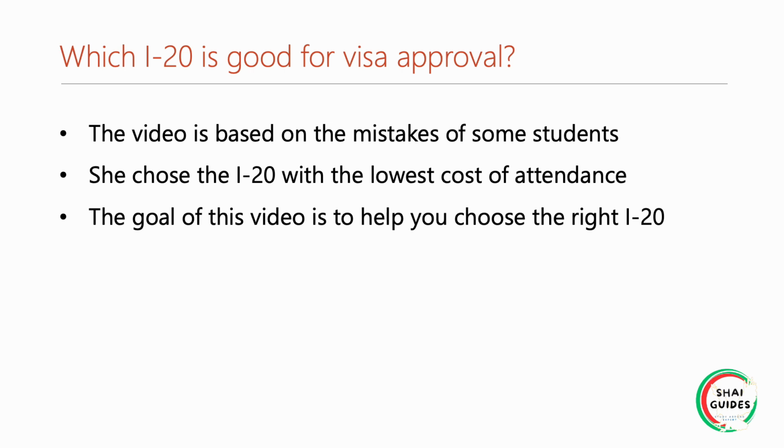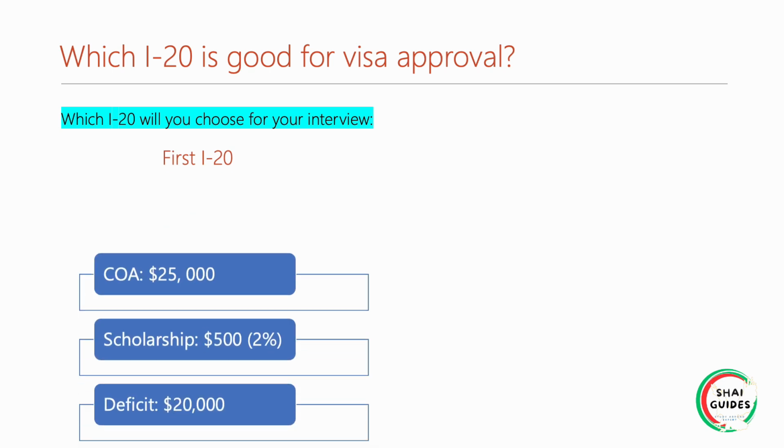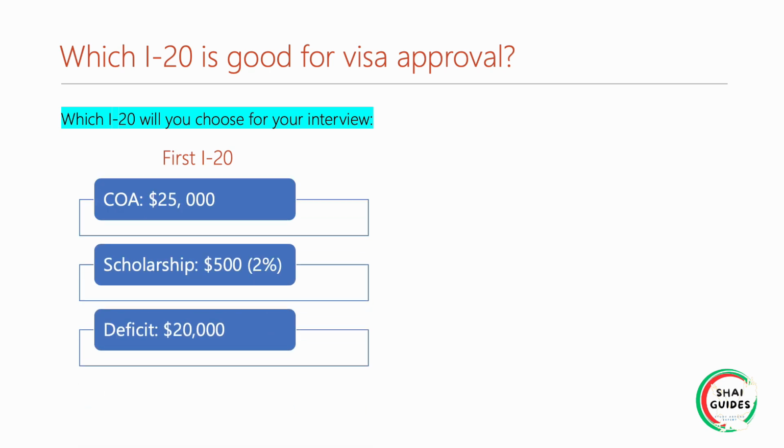I am going to present to you two I-20 information and I want you to decide which I-20 you will choose, and then I will tell you which I-20 is the best. Now let's look at the following and then tell me which I-20 you are going to use for your visa interview if you were this person. So the first I-20, the cost of attendance is $25,000. The scholarship is $500, which is 2% of the cost of attendance. The person had a deficit of $20,000.